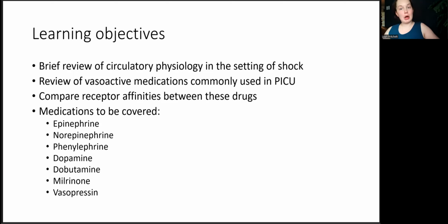So we're going to talk about the most common medications that we would use within our units. There are some vasoactive medications that I'm leaving off of the list because we very rarely use them. And then once I'm done with this first piece, Robbie's going to take over and present some more real life applications of this information.